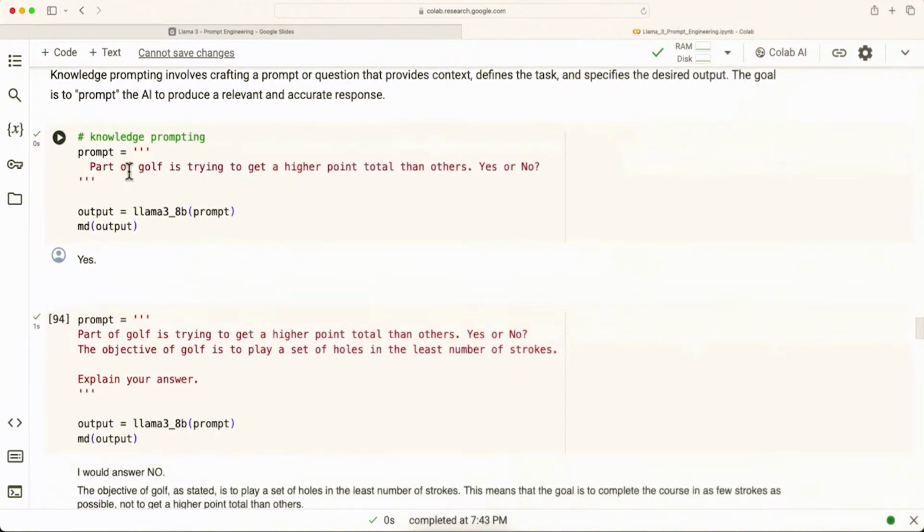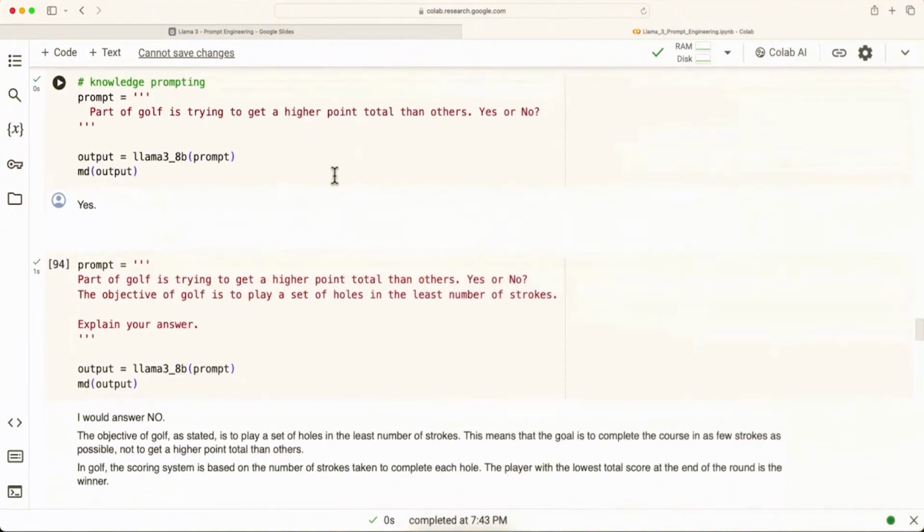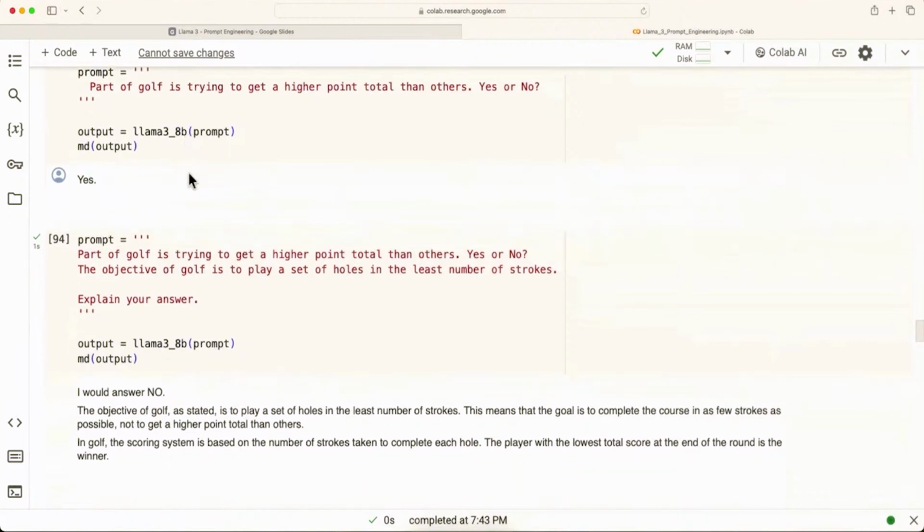Over here, we are talking about golf. And here I'm saying, hey, the part of golf is trying to get a higher point total than others. Is this right or is this wrong? And Llama 3 8B comes back and says, yes, it is right. But actually the answer is wrong, right? So you want to be completing your rounds with as few strokes as possible compared to the other players.